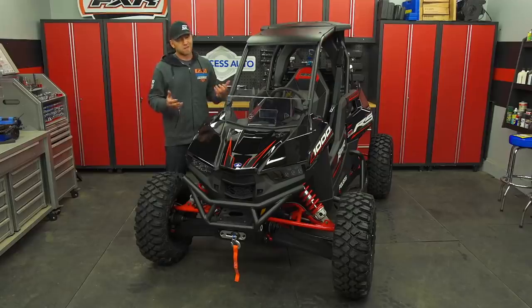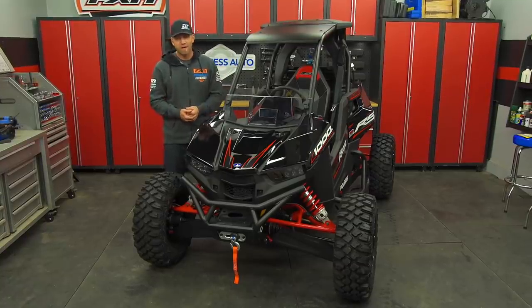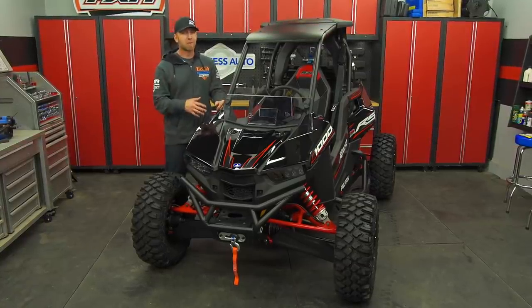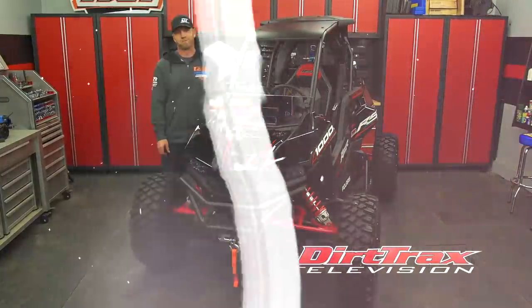I've put a lot of accessories and upgrades on the RS1, but all of them are functional and important in their own unique way. Stay tuned to a future episode where I'll finish up the build, and then I'm gonna go out and hit the rocks and see if I've accomplished what I set out to do.